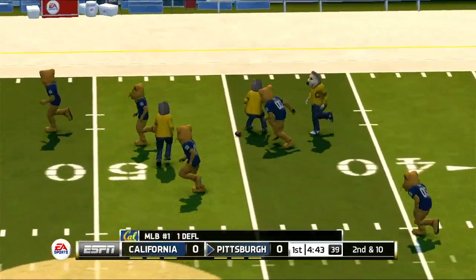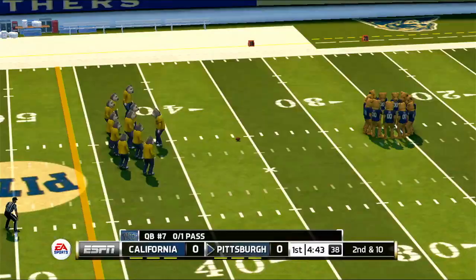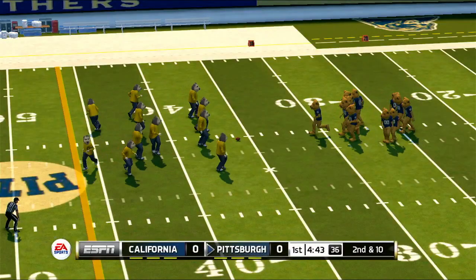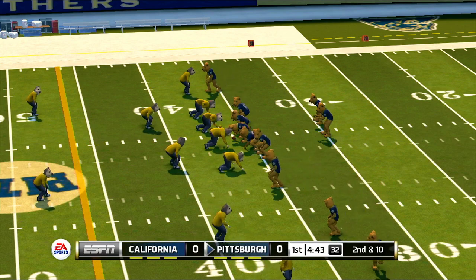Throws quickly, and it's almost intercepted. Nice job getting a hand on that one. Yeah, really good heads-up play there to get a hand on the football by the defense. So it's second and 10, ball on the 36-yard line.